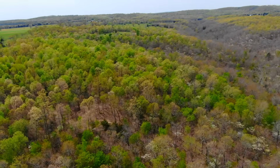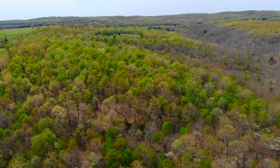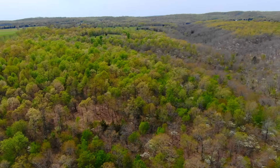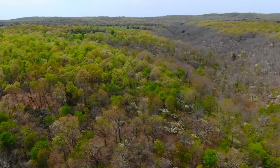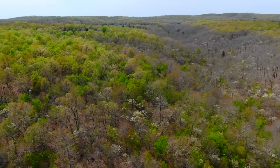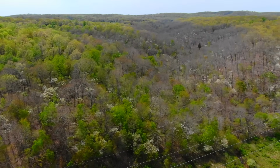Still an awesome property. And I think, based on the fact that there's about 4 minutes left in this video, we fly down to the north side and check out that creek bed, which is gorgeous. As we drift northerly, you can see as we start to come down that slope, there are fewer and fewer leaves. Those trees are perfectly fine.